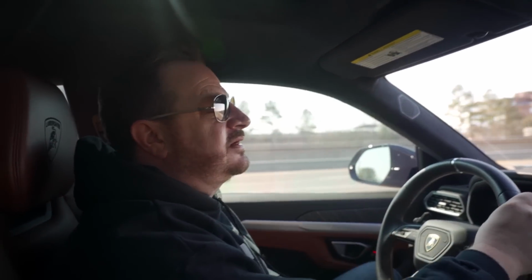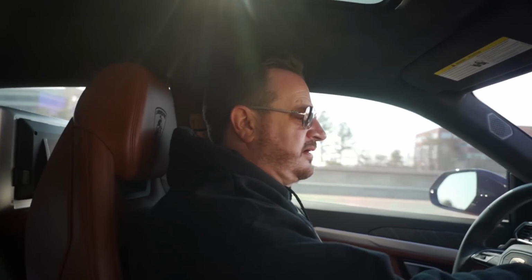But this car has everything too. It's got all the electronics, a great sound system, massaging and heating, cooling seats. So you know that's where Jimbo falls asleep over there. Oh, constantly. And it's nice too.